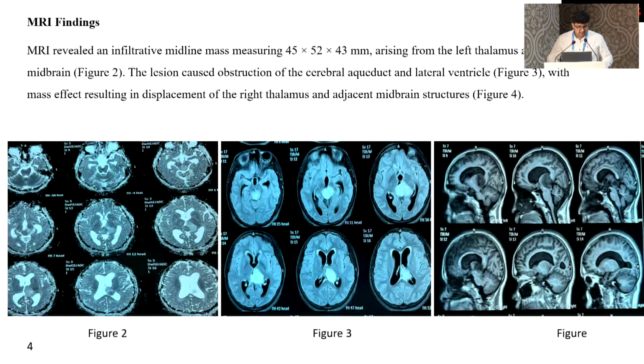MRI was done. MRI revealed an infiltrative midline mass measuring 45 by 52 by 43 arising from the left thalamus and dorsal midbrain, in figure 2. The lesion caused obstruction of the cerebral aqueduct and lateral ventricles, which can be seen in figure 3, with the mass effect resulting in displacement of the right thalamus and adjacent midbrain structures.